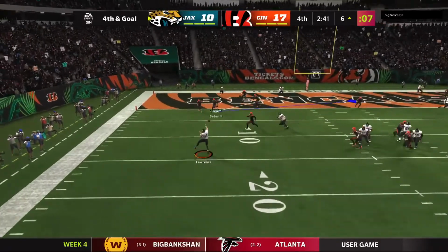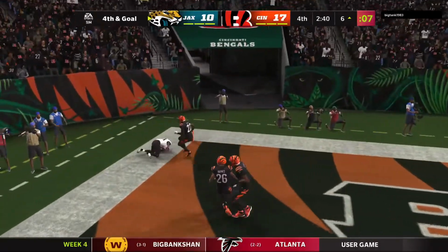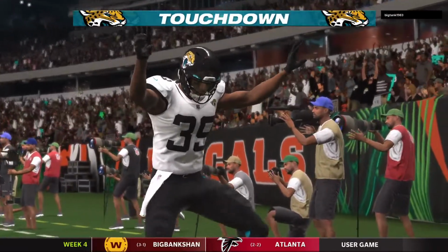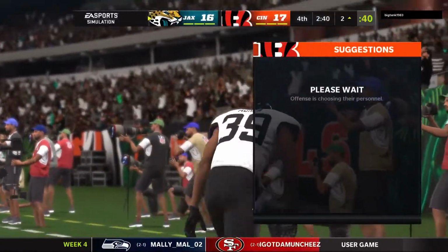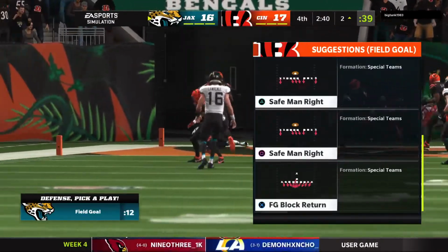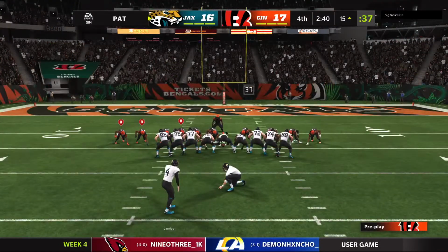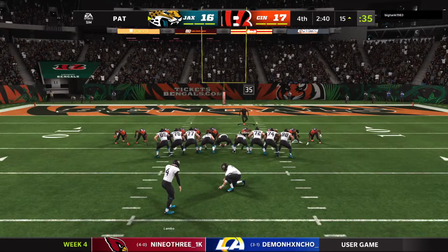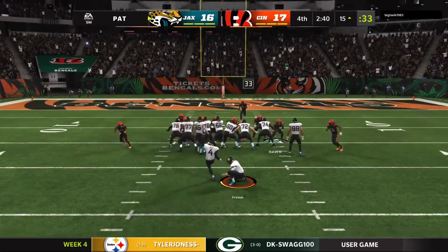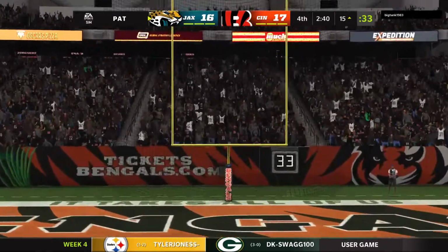Lawrence dancing to his left. And that is caught. Touchdown, Jacksonville. From 6 yards away. And the Jaguars are an extra point away from tying this game here in the final minutes. But we are set up for a fantastic finish now. A 4th quarter touchdown here. We're an extra point away from a tie football game.